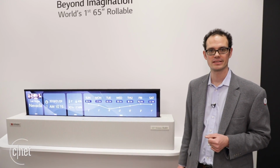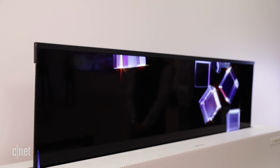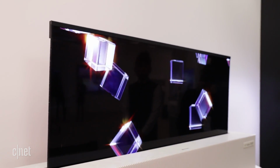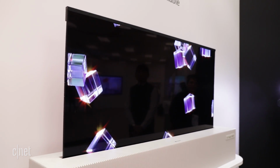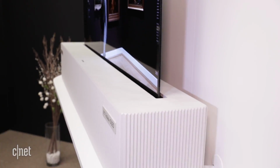Behind me is one of the coolest things I've ever seen. This is a rollable OLED television. 65-inch TV that LG Display has developed as a prototype to show to other manufacturers. This is not something that's coming out right now, but it is something that could be easily coming out in the next few years.